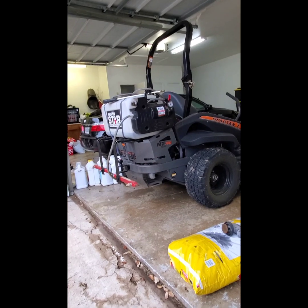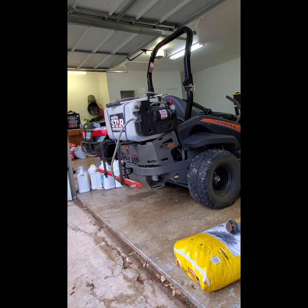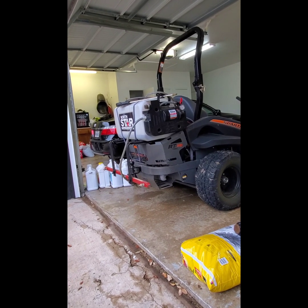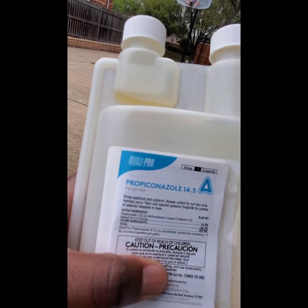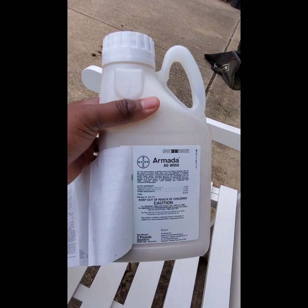Okay, you see my monster there. The reason why I have that, I said it before, is because I have such a large area to take care of. So I use the spraying method most of the time, and that also includes my fungicide. This is propiconazole, and this is some Armada.